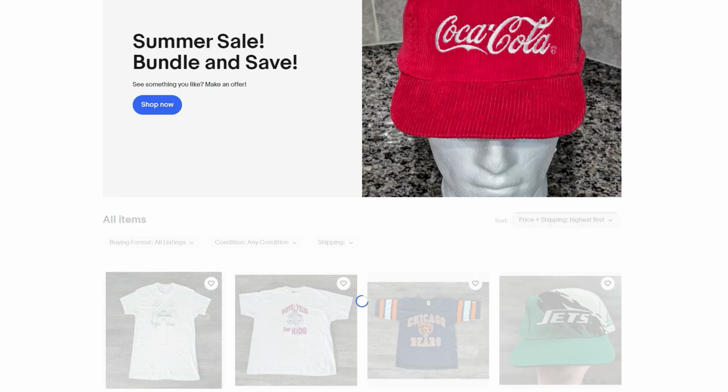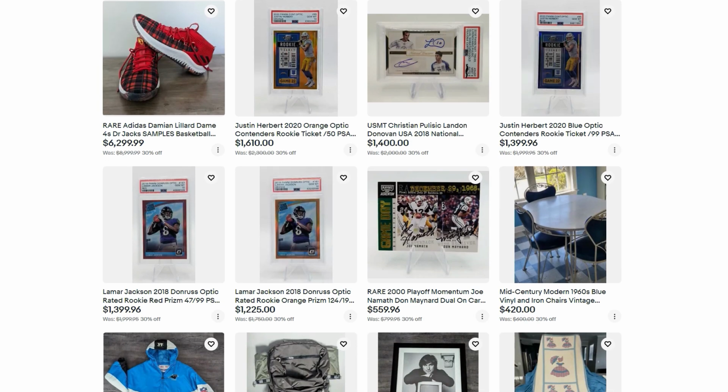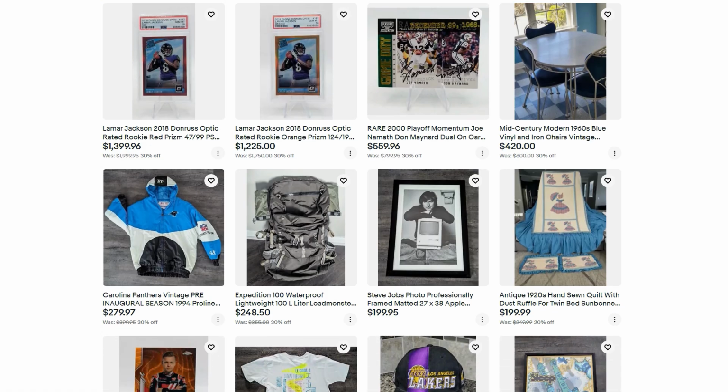Let's see what we got priced the highest. We got, wow, a $6,000 pair of Adidas. Again, I'm not familiar with those. Don't know if they're worth it. Some sports cards that are graded. Again, the market I'm not into. I don't know if these are priced too high. I know a lot of graded stuff can be pretty difficult to move, at least in the Magic the Gathering card stuff.